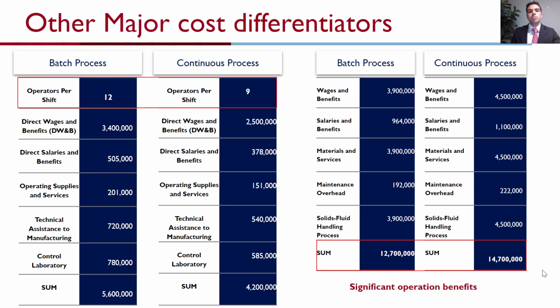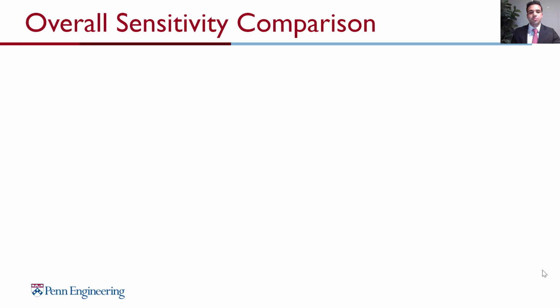Additionally, the continuous process also sees significant operation benefits. With fewer moving parts, the plant can run for a larger portion of the year and requires less maintenance. Additionally, the process sections require 2/3 the number of operators compared to batch. Combined, these benefits attribute to just over $2 million in annual cost savings.